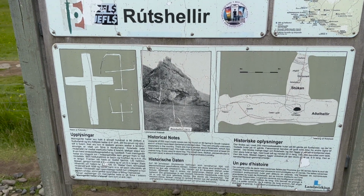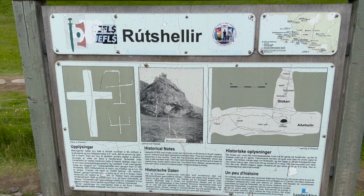So there are 91 caves in the country, but only a few of them still remain. I think 41 of them. This is one of them they preserved for you to stop and look at. Anyways, this cave was used to store hay and probably who knows what else, but I read hay on there. But this is pretty cool. Let's check it out.